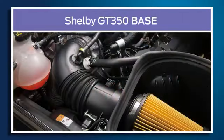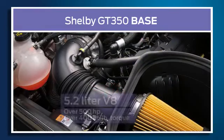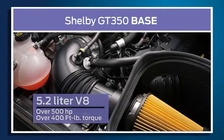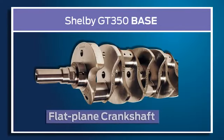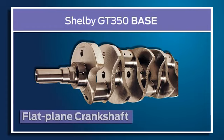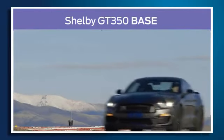Under the hood is the most powerful naturally aspirated Ford production engine ever, a new, specially developed 5.2-liter V8 with over 500 horsepower and over 400 foot-pound of torque. It's the first ever production V8 for a Ford car with a flat plane crankshaft for very quick throttle response, and it produces this car's exotic exhaust snarl that's unlike anything ever heard from a Mustang. By the way, this is the same powertrain for all the performance variants. Power output and gearing is the same across the board.